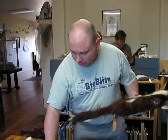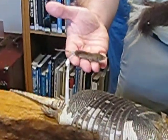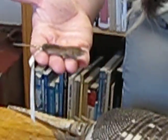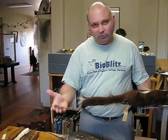I mean, to tell people that a small mammal like a masked shrew lives in their backyard, they have no idea, because it's so small, they very rarely ever see it. But when you put it in a skin like this, you can actually see what we mean when we say small mammal and what small really means.